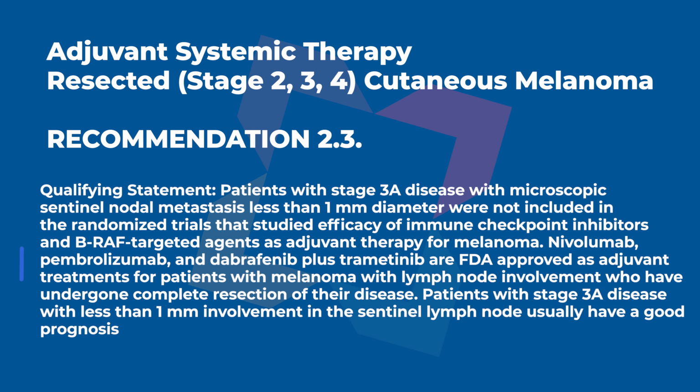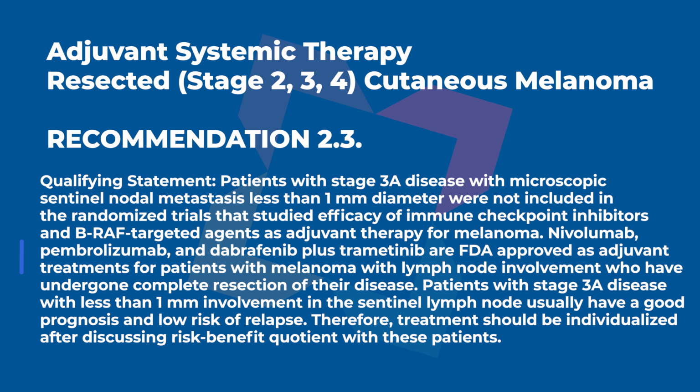Qualifying statement. Patients with stage 3A disease with microscopic sentinel nodal metastasis of less than 1 millimeter diameter were not included in the randomized trials that studied efficacy of immune checkpoint inhibitors and BRAF-targeted agents as adjuvant therapy for melanoma. Nivolumab, pembrolizumab, and dabrafenib plus trametinib are FDA-approved as adjuvant treatments for patients with melanoma with lymph node involvement who have undergone complete resection of their disease.